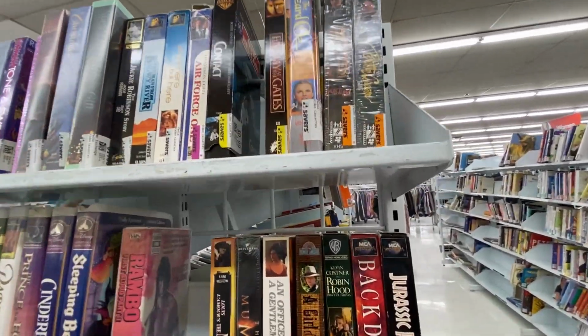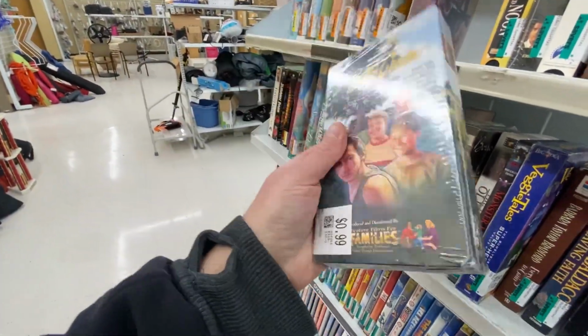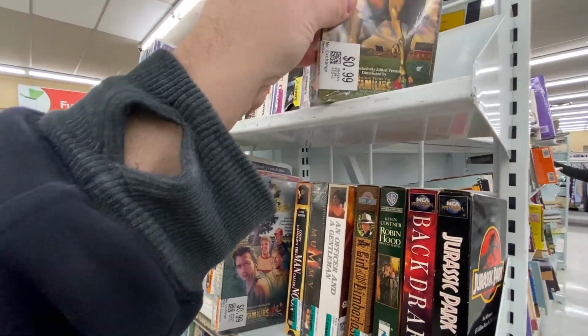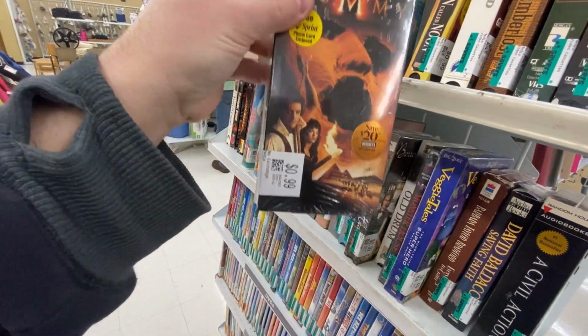It probably meant something to somebody, but now it's here at the thrift store. Looking for sealed VHS because Commonwealth Picker tells me to. I have yet to find it. Honestly, guys, you can find some stuff. Kevin's made some good money on it. Other people have. I haven't had that much luck.